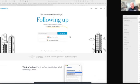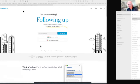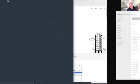If you do that, what you'll get is an email, and let me see if I can find it quickly here, what it looks like. Here it is right here. The follow-up email reminder is one click away. You'll get this particular email, and what you'll have to do is hit confirm your email. And once you've done that, you're all set to go.